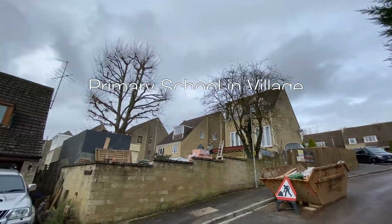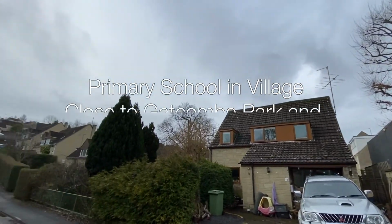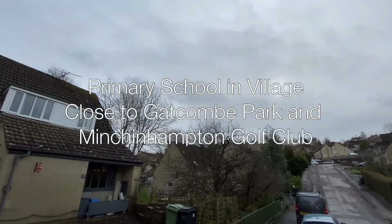The village of Avening includes a primary school. The property is also close to Gatcombe Park and Minchinhampton Golf Club.